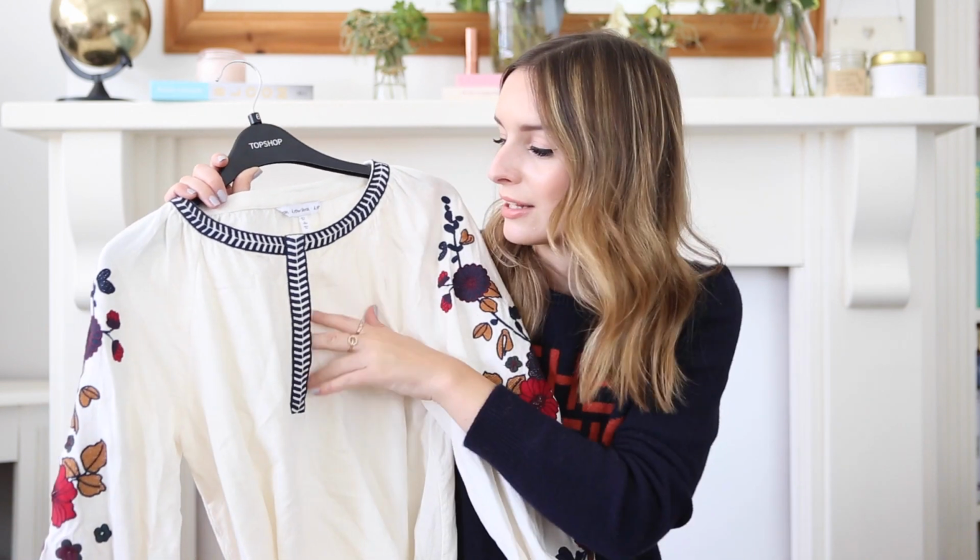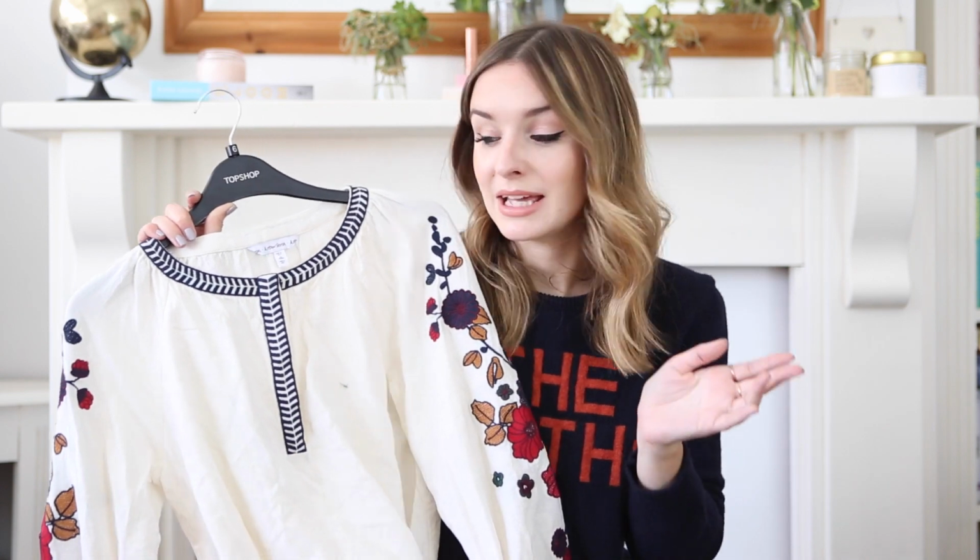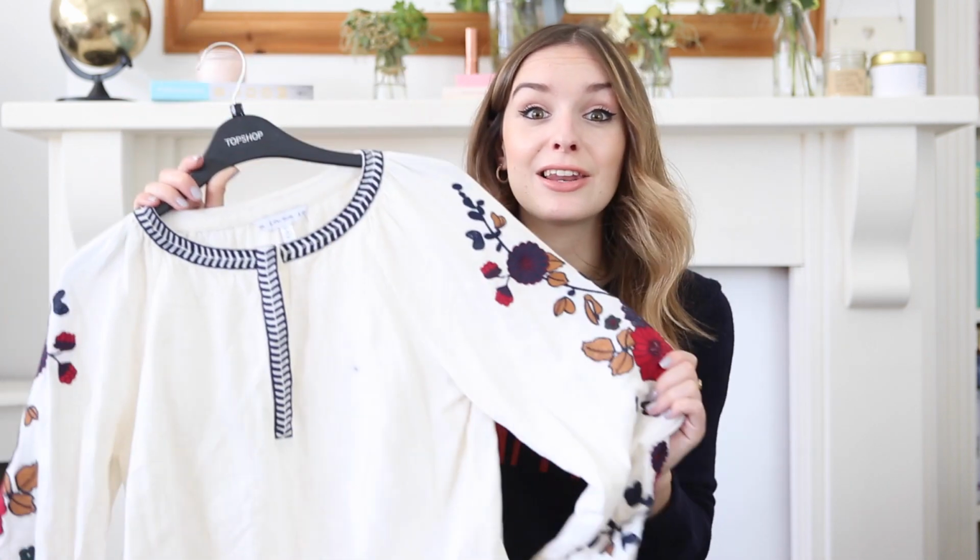And it's just a really nice layering piece, and you can put a little vest top on underneath it if you're cold. It buttons up to the top. And because of the fabric being quite thick, you can't see anything else underneath it. So if you wanted to put a thermal on underneath, if you're a bit of a nana like me, this is perfect. So yeah, I really love this.